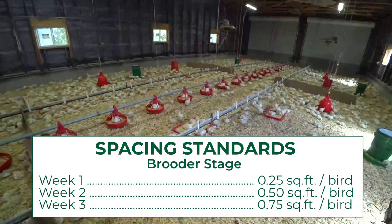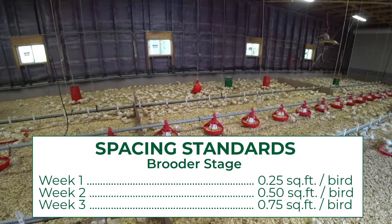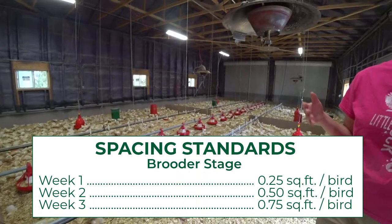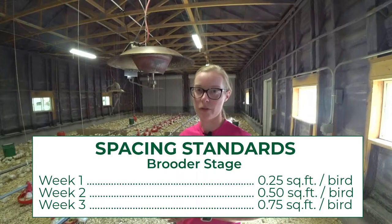So basically that just means, like I said, the square footage of the barn is 30 by 100 foot. So we could fit more as chicks, but because they grow up and grow into the bigger chicks, they require 0.75 square foot. And like I said, that would be a max of 4,000 chicks, which we have done twice this summer. But right now, like I said, we have 3,400.